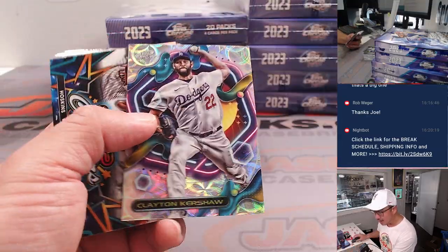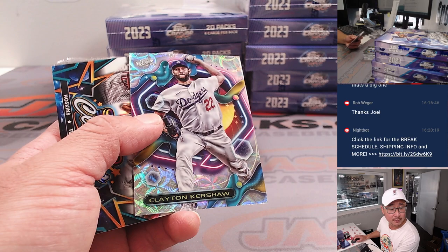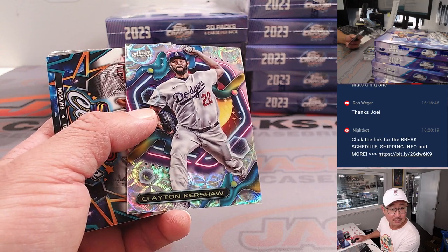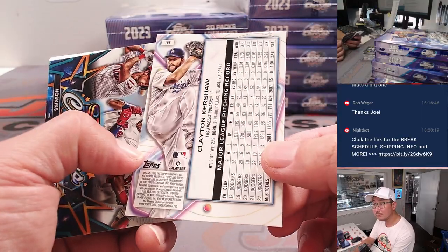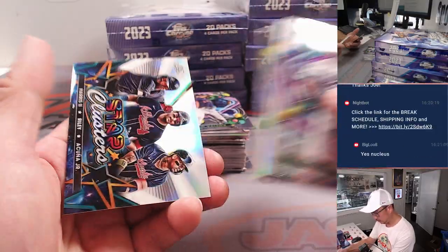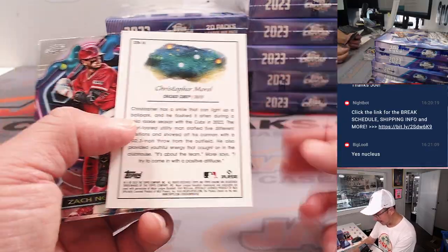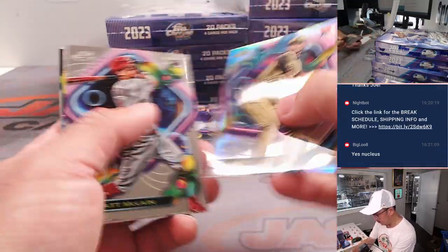Speak of the devil, there's Kershaw. What's that? What is that parallel called? Let's see if I could find that. Maybe a nucleus? One out of every 15 packs? Might be nucleus, because then everything else is numbered. This is not numbered. Yeah, nucleus. Big Lou confirming. Thank you. These are kind of cool, too. It's like Starry Night a little bit right there. There's Christopher Morel. Tommy Henry Refractor.